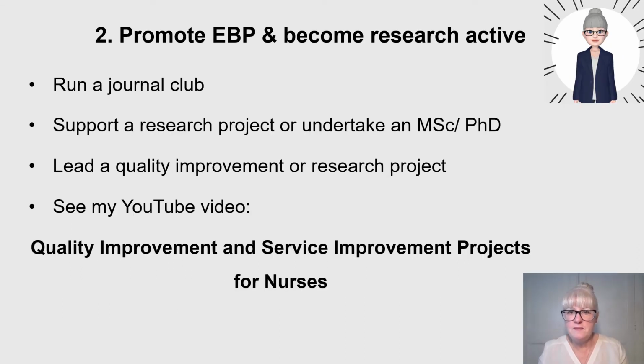Secondly, promote evidence-based practice and become research active. This is going to strengthen personal statements and applications for fellowships if you're applying for funding, personal statements for interviews and answering questions at interviews for a research nurse. If you are promoting evidence-based practice and you show you've got an interest in research, you can run a journal club, potentially sharing articles, reviewing, critically appraising with your peers.